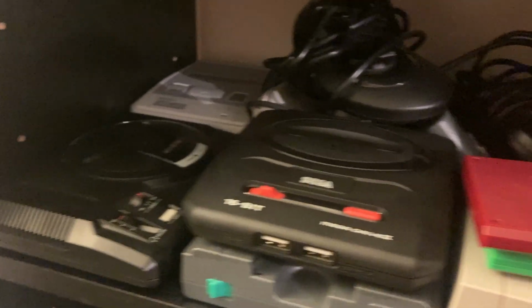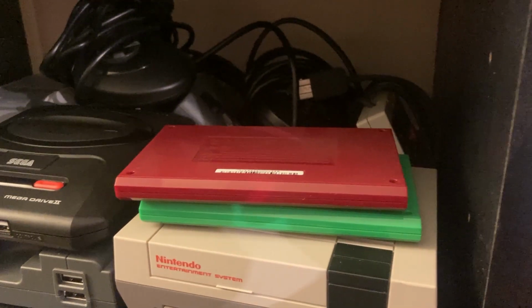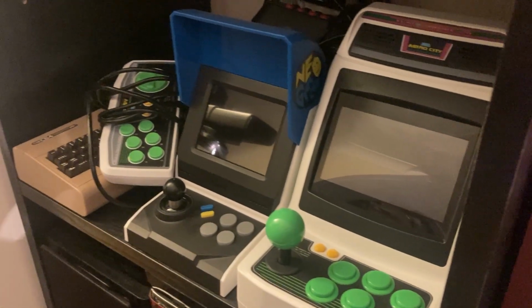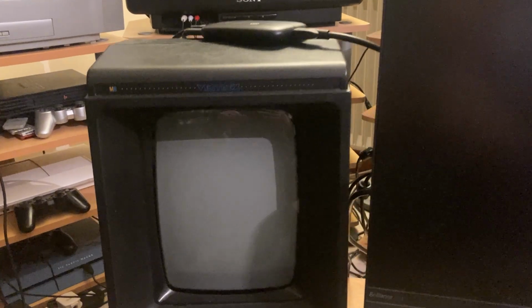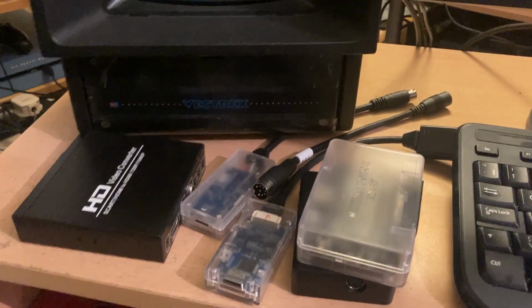Here's a bunch of the mini systems like the Mega Drive Model 1, 2, the TurboGrafx Mini, the NES Mini, some Game & Watch Minis, Super Nintendo Mini is back there as well, and a bunch of controllers for these systems. Below that we have the Commodore 64 Mini, and the Astro City Mini, and a Neo Geo Mini there as well. Over here we have my Vectrex, which is a vector-based system, next to my PC monitor, which is deliberately small so you can see my older flat screen over that.